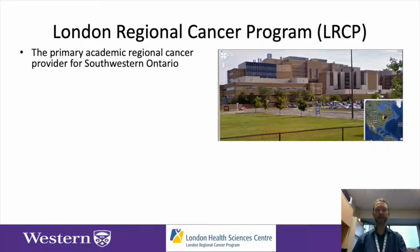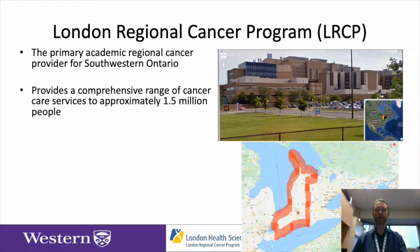The London Regional Cancer Program is the primary academic regional cancer provider for southwestern Ontario in Canada. You can see on this map of North America where London, Ontario resides. If we zoom up a little bit, you can see that we provide a comprehensive range of cancer care services to approximately 1.5 million people. And here you can see the catchment area for the London Regional Cancer Program. To put things into perspective, here's London, Ontario right here, and we're about 2 hours east of Detroit, Michigan, and 2 hours west of Toronto, Ontario.